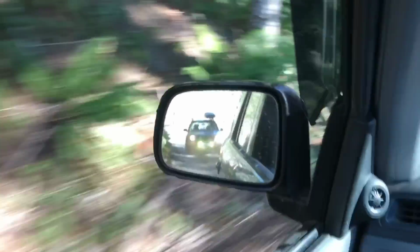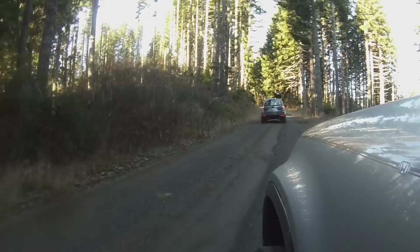Alright, whoa, who do we have here behind me? Alright, well that can only be Donald from @softroadingthewest in his Subaru Forester. Yeah, there he is.